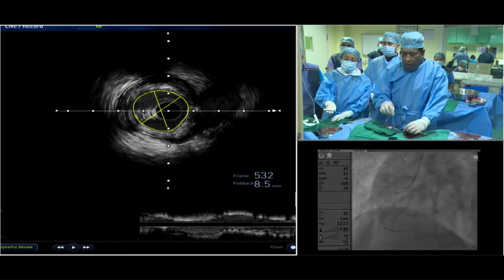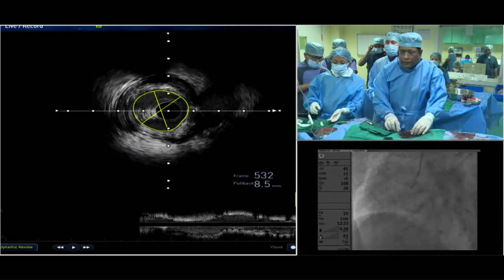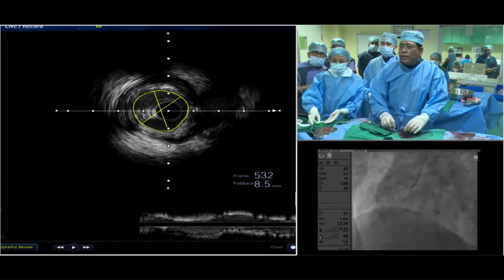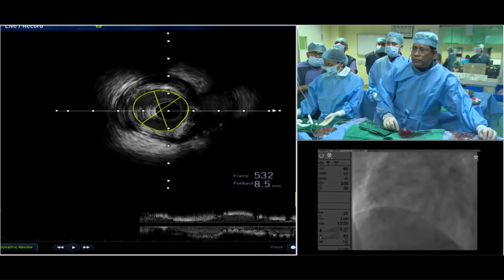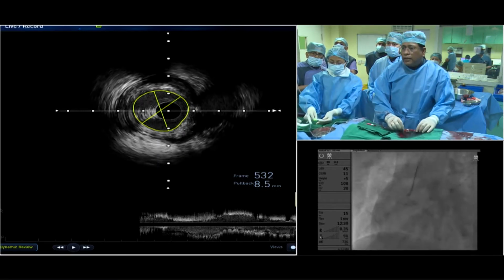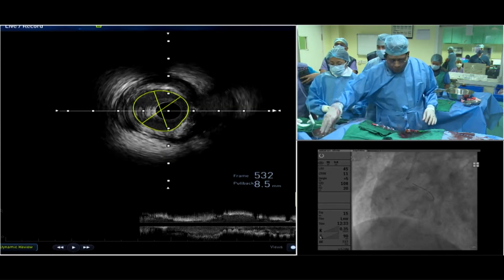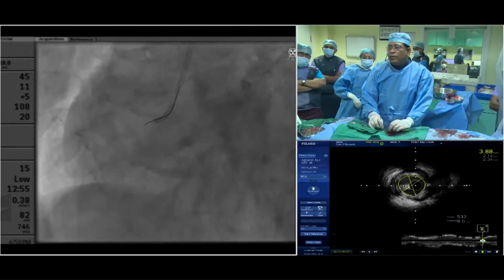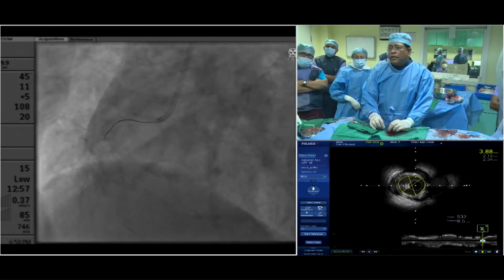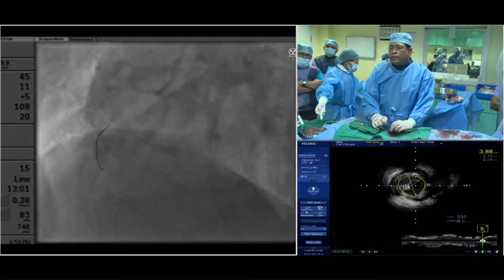Okay, so I will remove that one now. I am equalizing inside the aorta. Oh, yeah, it has gone. So, no problem. Show me down. Okay. Let me equalize it first. Okay. Do equalization. Yeah, introducer out. I see the movement again, and I will go inside. Adenosine ready? Yes, sir. Okay.